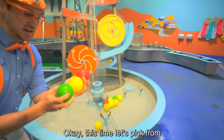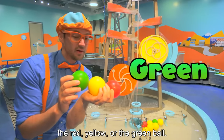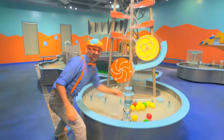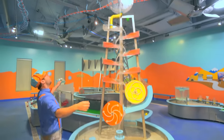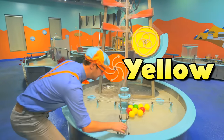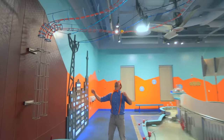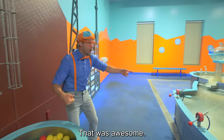Okay, this time let's pick from the red, yellow, or the green ball. Let's do the green ball this time. Here we go. Bye-bye. Whoa. It didn't work. Let's try the green ball again. That was awesome! Now, let's do the yellow ball. Whoa! There it goes! Whoa! That was awesome! Do you hear that?